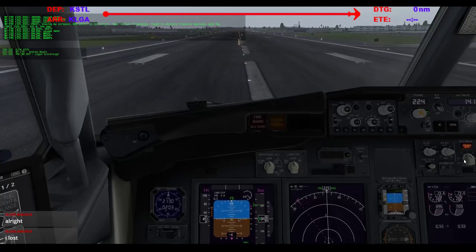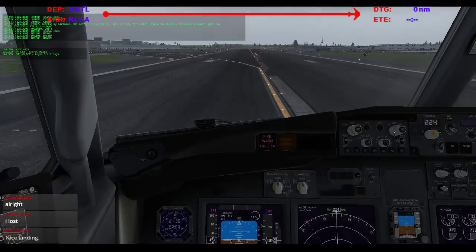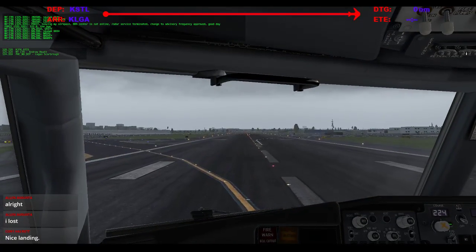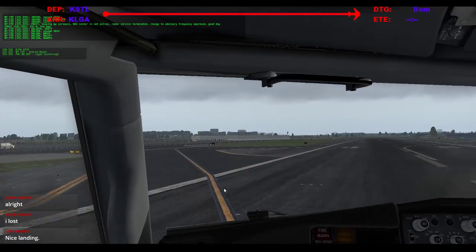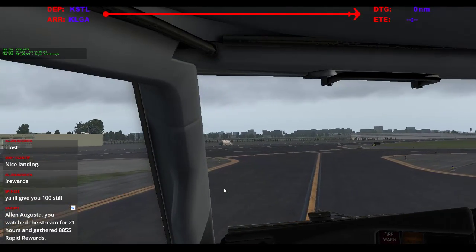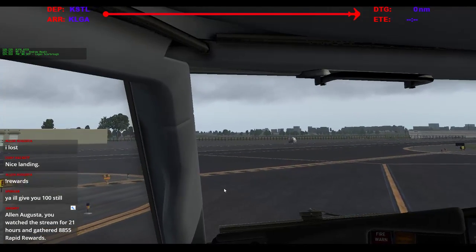Alright, we're just gonna go up to the next left. Auto brakes off. Stop the clock. Just turn off, please. Where are we at here? Flaps up. Charlie, Yankee, short of Bravo.